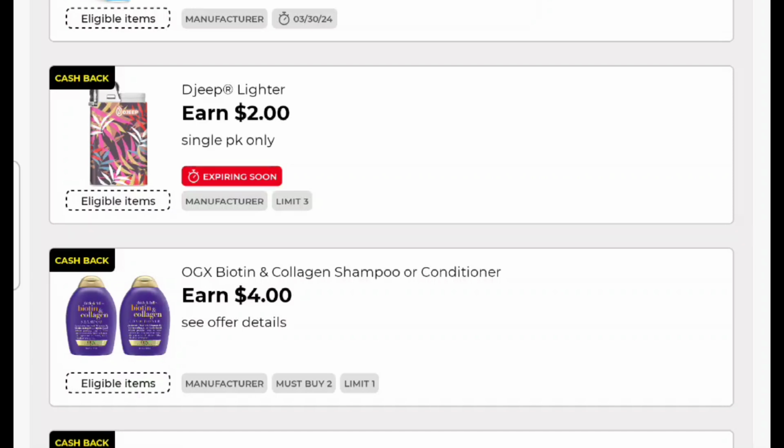The Jeep lighter earn is also expiring soon. So I also have a scenario where we do the big razors, both of them. Pick up 3 of the Jeep lighters for $12, and then you're going to get $6 off, and your swab hand soaps, and you're at $28. Now, this will not work on Saturday because your earn is going to expire before Saturday. So this is a 2-day deal.